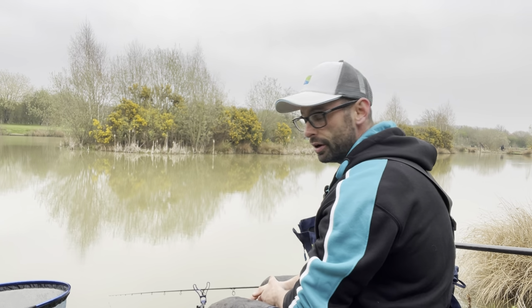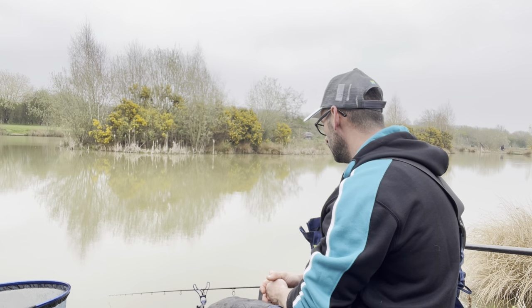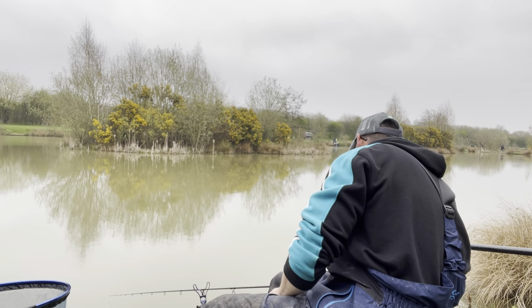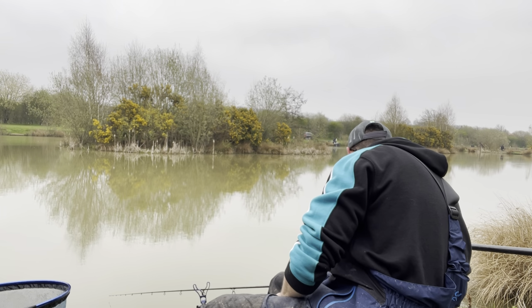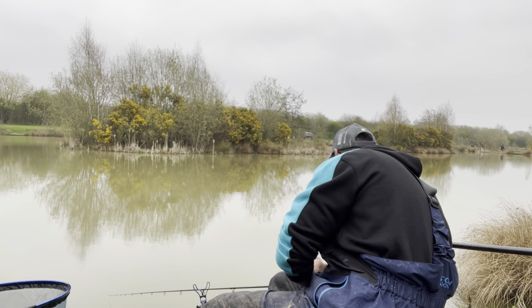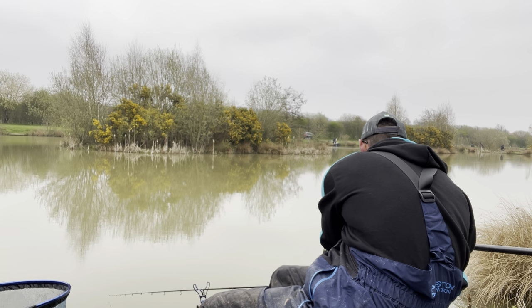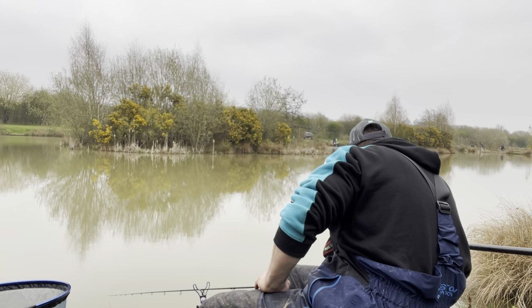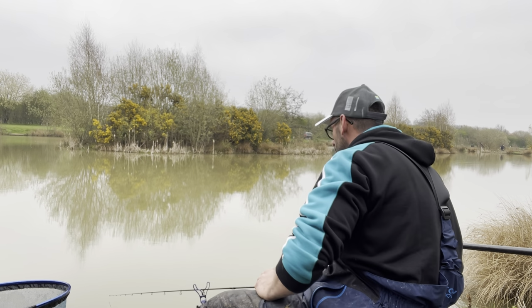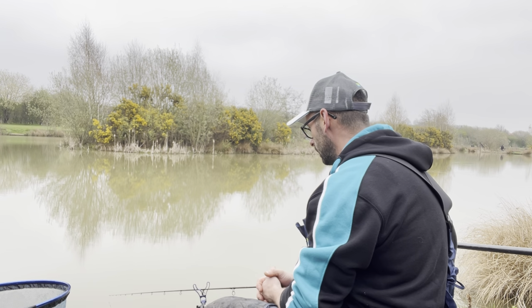I've had a skimmer and an F1. I've been fishing about 10-20 minutes. You know what I'm like, I'm always sitting up late, so just had an indication on tip then. But yeah, I've had a skimmer and an F1.